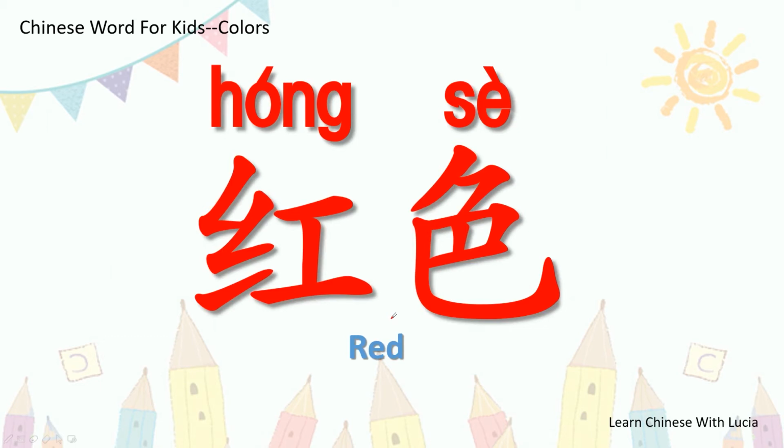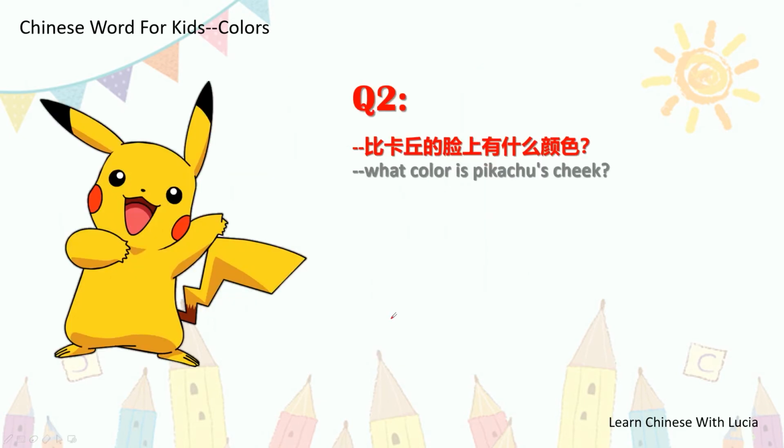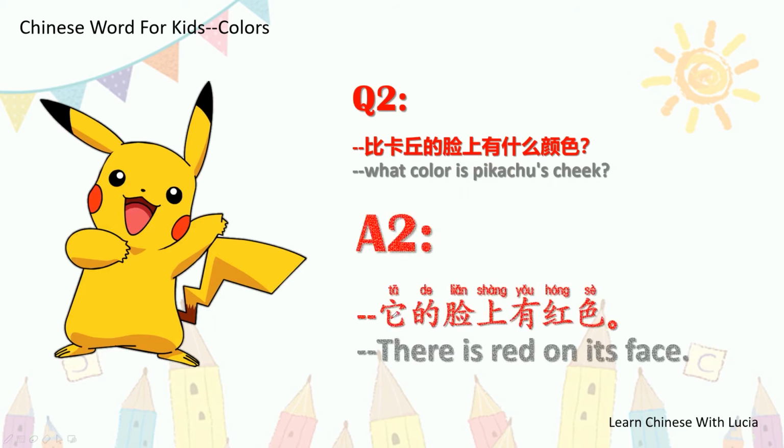Very good. Let's go back to the question. So what color is Pikachu's cheek? We know there's red on his face, right? So we say 他的脸上有红色。Okay, you get that?